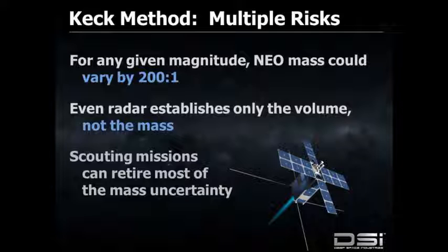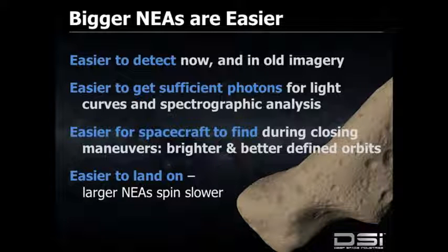And the other point I'd like to make during the presentation is that scouting missions are really essential to bring down mass uncertainty as well as other uncertainties. We also believe that you ought to be fishing where the fish are. The vast majority of asteroids are not 7 meters in size. And for repeatability and sustainability, you ought to have a gathering of materials approach which is applicable to a vast range of asteroid sizes, not just the special case. And besides, it's just easier, and we ought to be going easier on this than making our life hard.